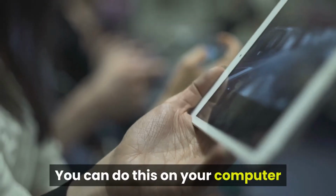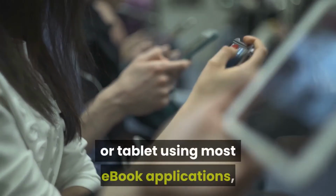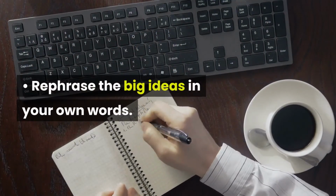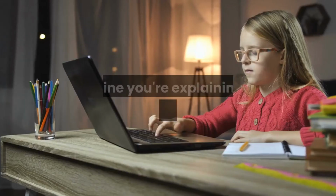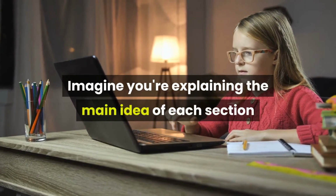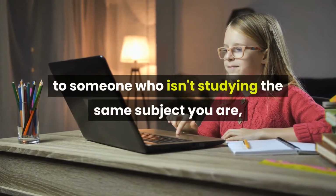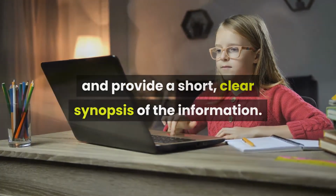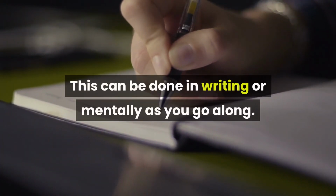This allows you to quickly find the information that is most important. You can do this on your computer or tablet using most ebook applications, if you don't have physical copies of the materials. Rephrase the big ideas in your own words. Imagine you're explaining the main idea of each section to someone who isn't studying the same subject you are, and provide a short, clear synopsis of the information. This can be done in writing or mentally as you go along.